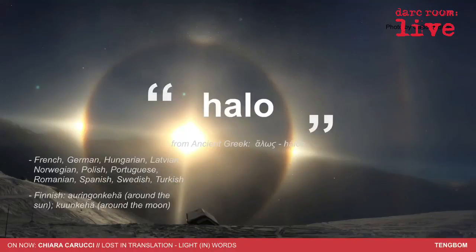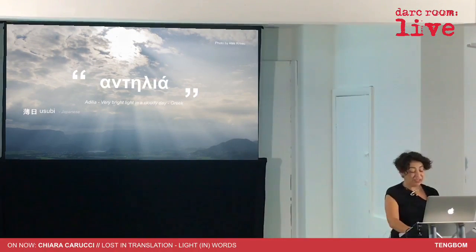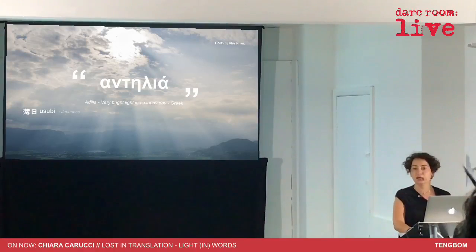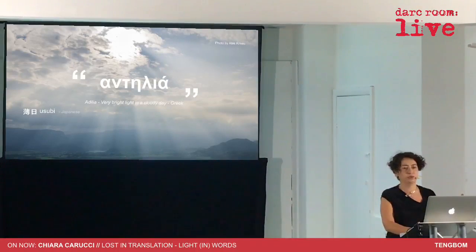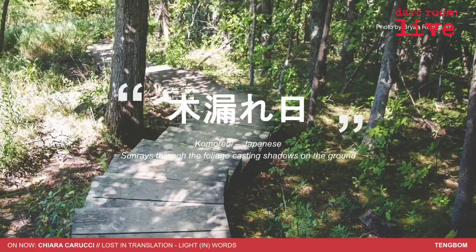It is true that in linguistics, the link between the terms and their meanings is arbitrary, okay? So this makes it even more interesting for me how halo became multilingual, a word that exists in several languages. Other Greek words like adelia aren't so common, even if many can relate to this clary, overcast sky. Here, I'd also like to mention sansan, a Japanese word that stands for a lot of sun rays shining through the clouds. It's similar to lama di luce in Italian, it's like light blades. Not to be confused with my favorite Japanese word, komorebi, the sunrise filtering through the foliage and casting shadows on the ground.